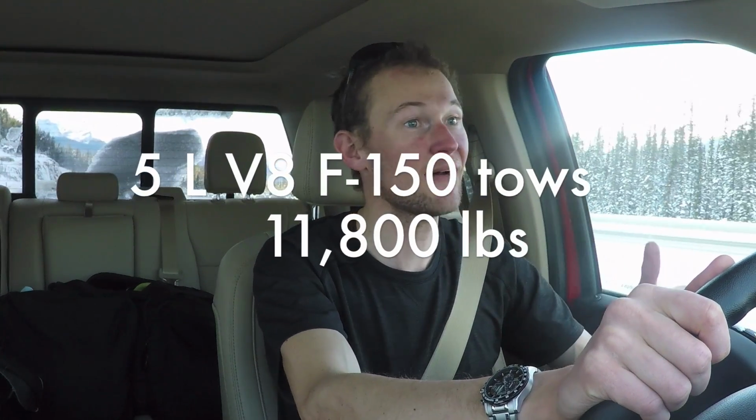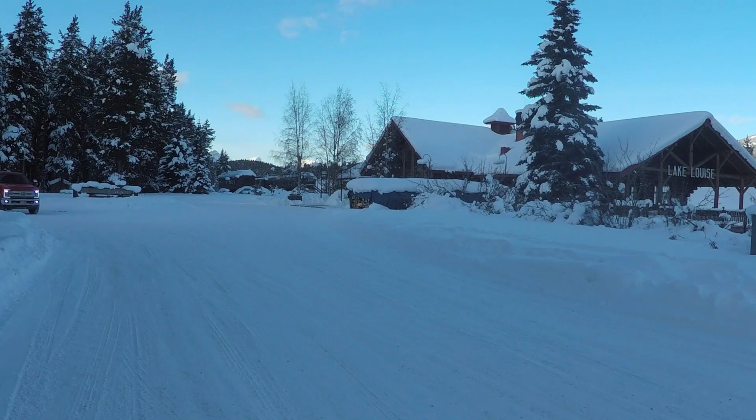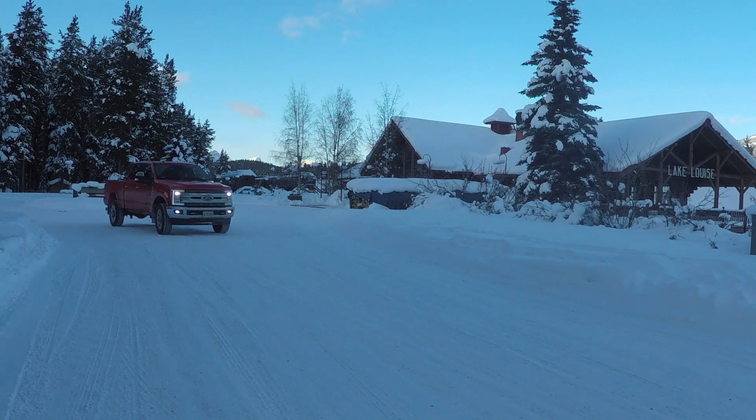So my suggestion is, if you don't need something this big, then consider looking at, say, the Ford F-150, because it's become more capable than ever as well. A lot of half-ton trucks are doing a really good job of towing and payload capacities these days as well, and it gives you a slightly more everyday vehicle, a bit more of a car-like ride as well.